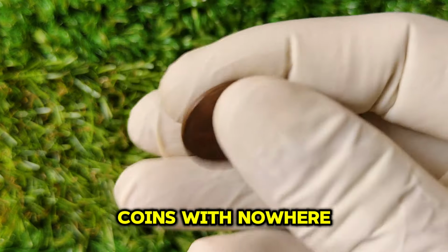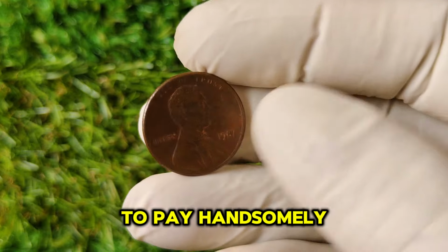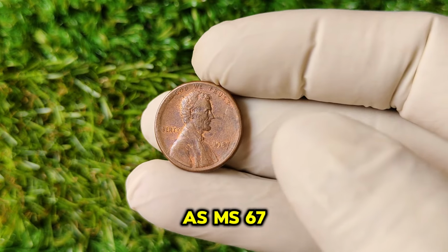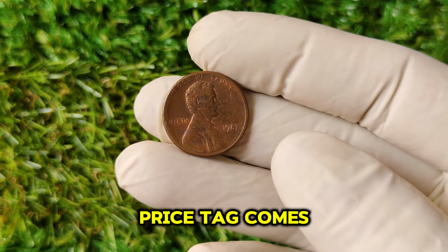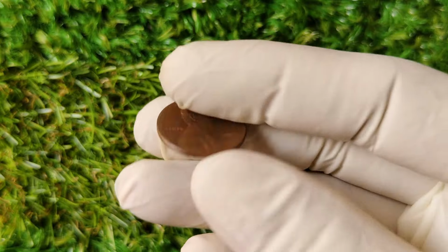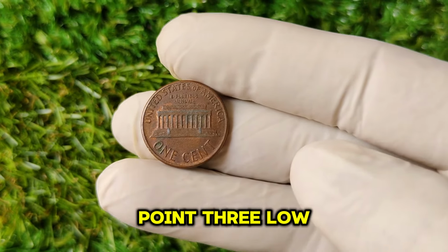Collectors look for coins with no wear, full original luster, and sharp details, and they're willing to pay handsomely for them. Coins that receive grades as high as MS67 or MS68 are extremely rare, and that's where the $55,666 price tag comes in. At these levels, the penny is essentially in perfect condition, free from any visible defects, and can become a centerpiece in a high-end collection.